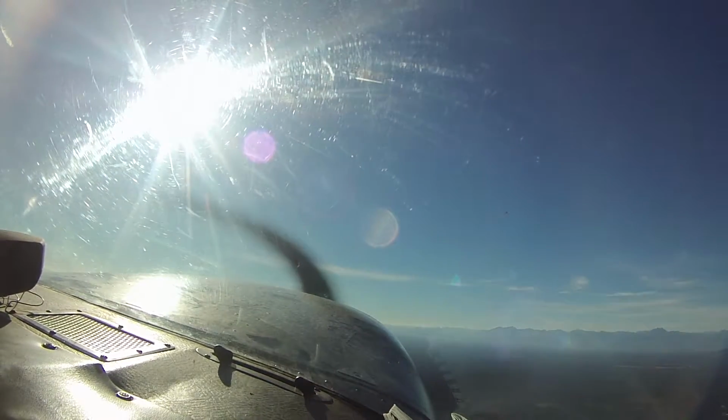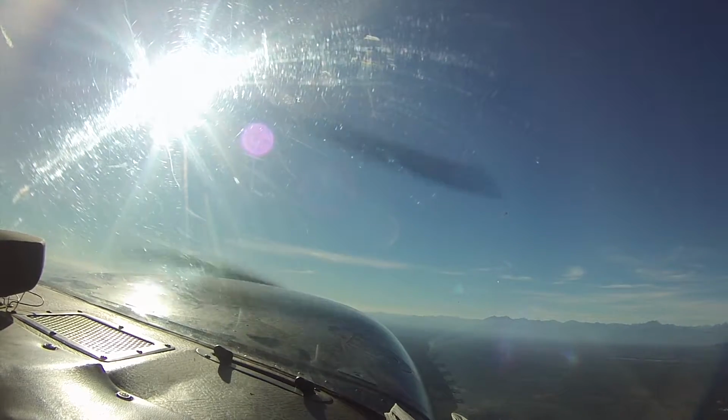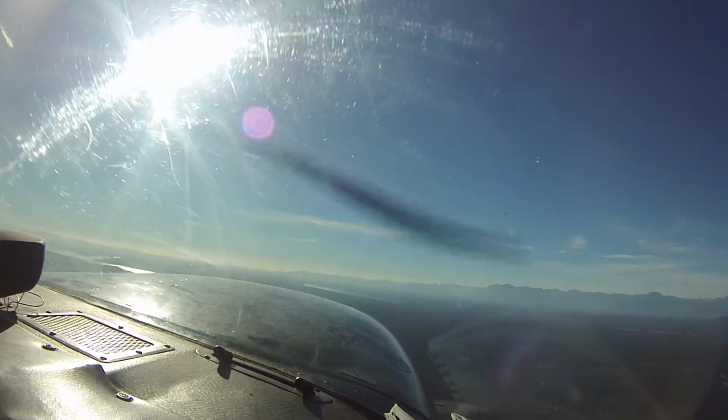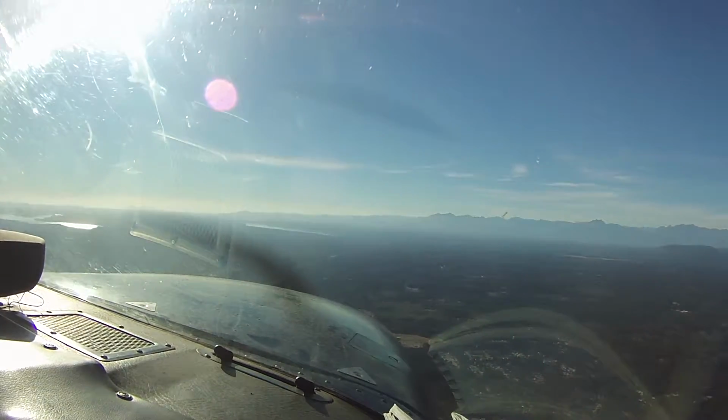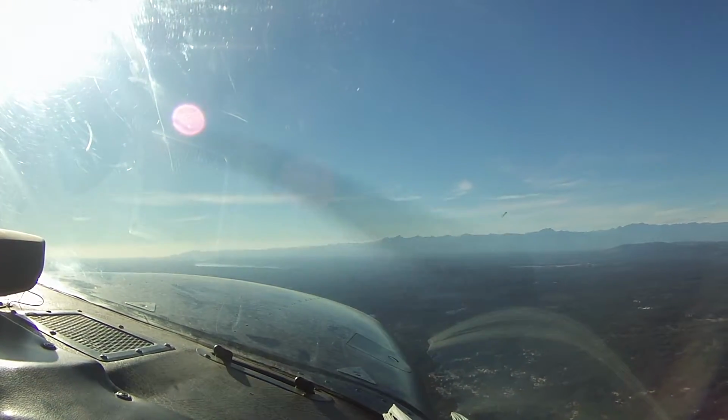Don't pitch up too much. Okay. Feel how sloppy the controls are? Yeah. Right rudder, more right rudder, because you're pitched up. So when we do right rudder, you have to do left aileron, right?